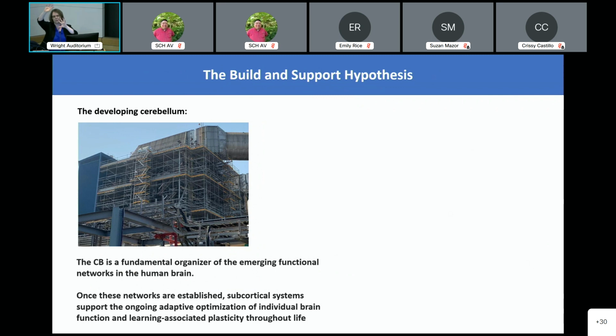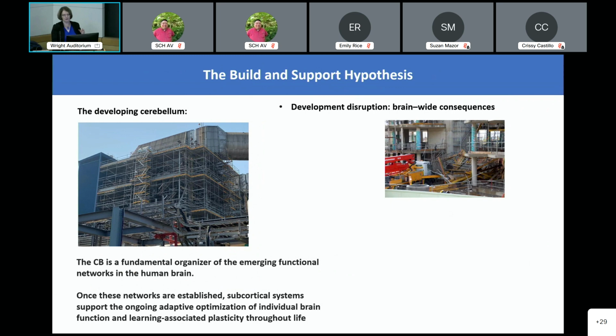And in fact, if you have a cerebellar bleed prenatally or postnatally or preterm, you affect the other side of the developing cerebral cortex. So if you cross the midline, you get hypoplasia of the cerebral cortex, even if you just have a developmental lesion in the cerebellum. So we think the cerebellum helps build and scaffold all of the networks in the brain. But once those networks are established, then it's involved in plasticity and adaptation, but it's not central to how those are actually established. So if you have a developmental disruption, you have brainwide consequences.